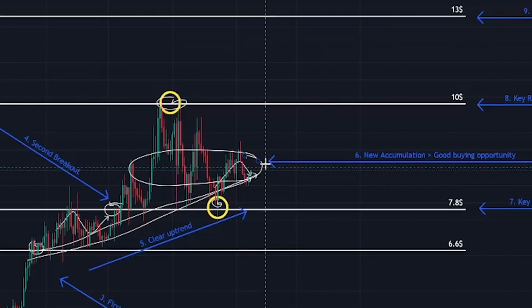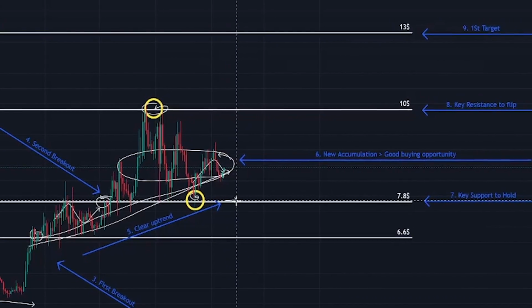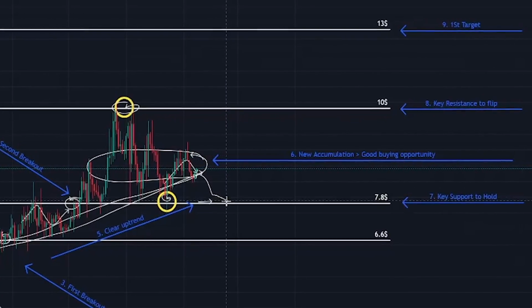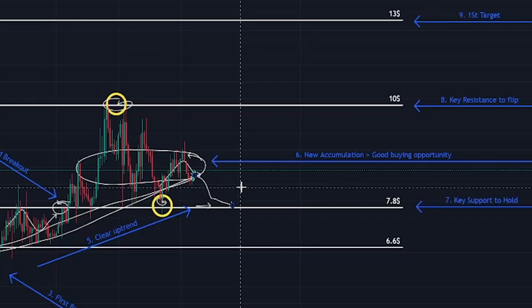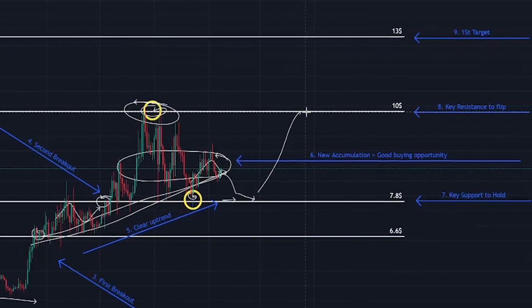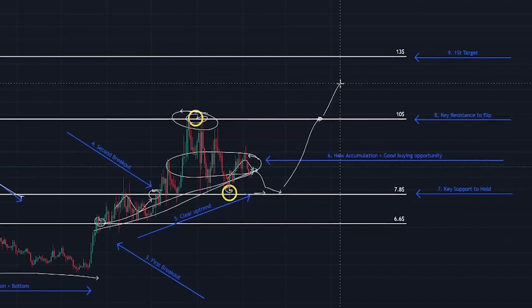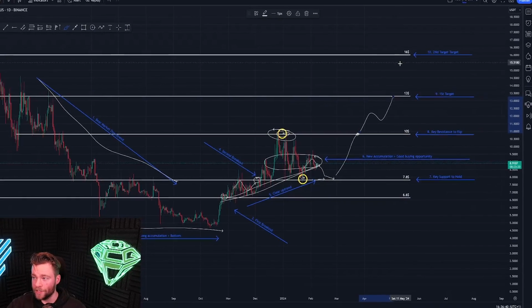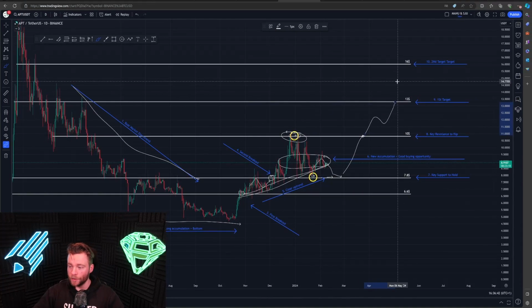So levels to watch. I think the first one obviously is the key support to hold at around $7.80. So if we go down, I'd say keep an eye on this. And the first resistance to flip would be around $10 as we had it before. Once we actually do manage to break out of here, then I'd say we possibly go up towards our $13 as the first target and possibly $16 as the next target. So those right now are my targets for Aptos. In order to confirm these targets, we need to look at the 4-hour time frame as well.